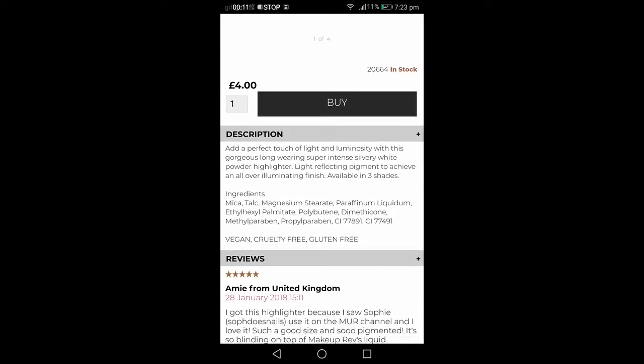So, add a perfect touch of light and luminosity with this gorgeous, long-wearing, super intense, silvery white powder highlighter. Light reflecting pigment to achieve an all-over illuminating finish. Available in 3 shades. And there's your ingredients.